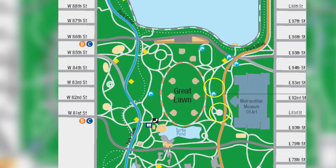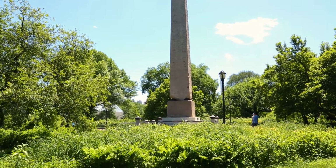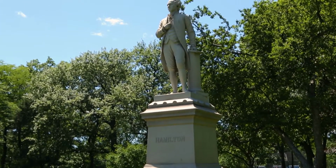So behind me here you can see the ancient Egyptian obelisk. It's over 3,500 years old. It was transported from Cairo, it was shaped up by the Romans, and eventually made its way to the United States. Behind me here we can see one of America's most influential founding fathers, Alexander Hamilton.